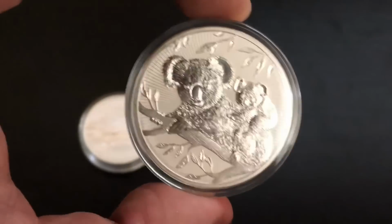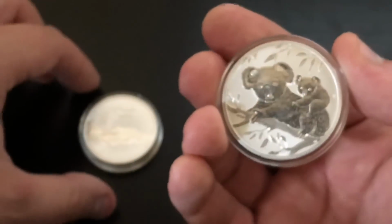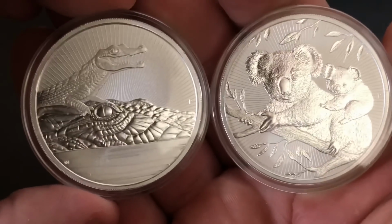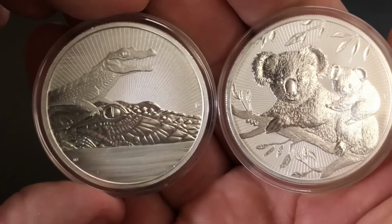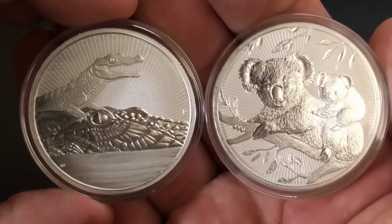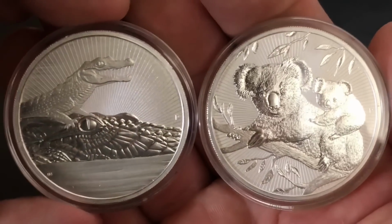I think what they're trying to do at the Perth Mint is sort of copy the Queen's Beast, possibly, because the Queen's Beast has been very, very successful, and those are all 2 ounces. And the price isn't too terrible on these. If you were to buy 1 ounce, you'd probably be looking at right around $18, and these are selling for about $36. So not terrible price on them at all.